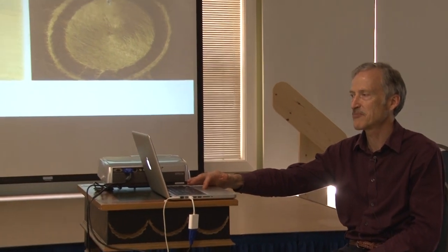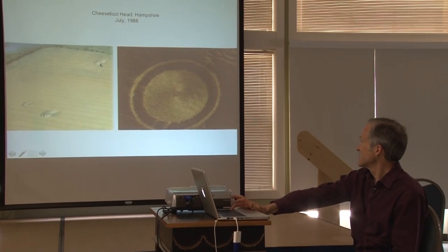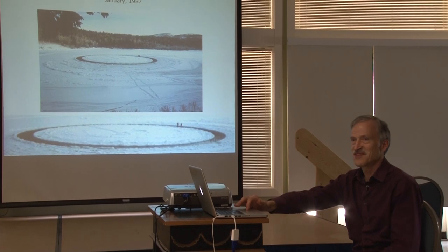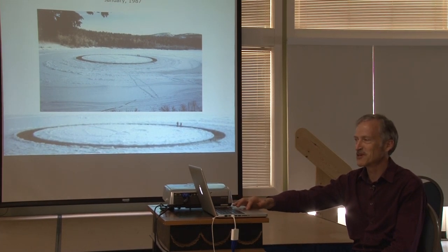Now we've got some circles with rings inside them, right? Rings of crop that are still standing, and three of them in the same field in 1986. And once again, in this one, there's a moat, isn't there? See the people right there to give you a sense of scale?